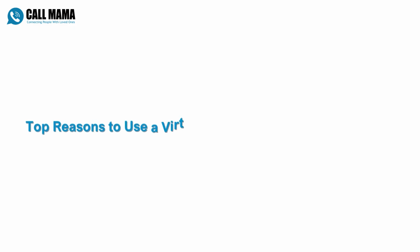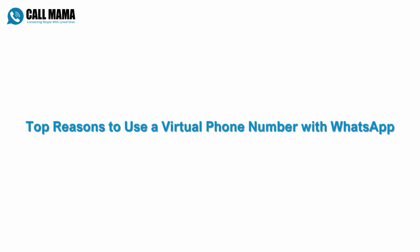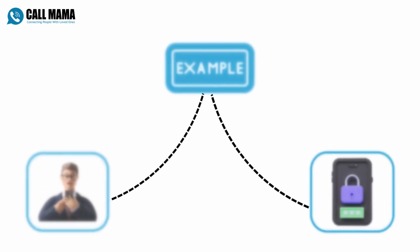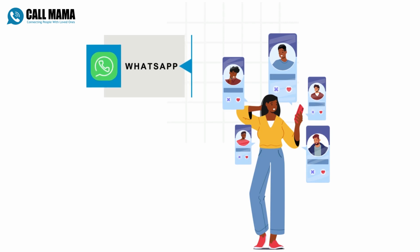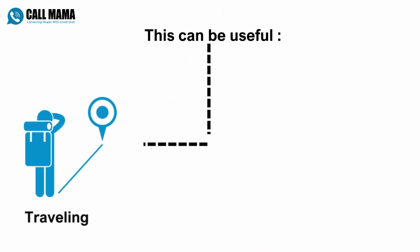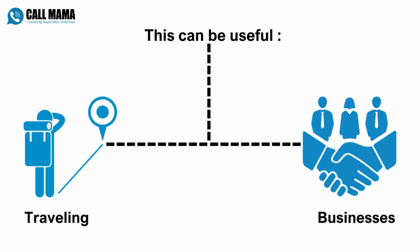There are a number of reasons why you might want to use a virtual phone number with WhatsApp. For example, you might want to keep your personal phone number private. Or you might want to use WhatsApp with a phone number from a different country. This can be useful for traveling or for business purposes.